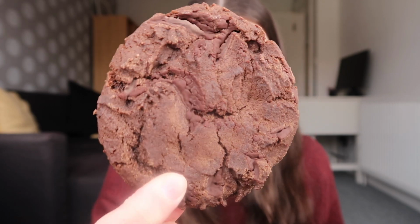I did also recently try the new Subway vegan cookie and that was really good, so we'll have to see how these compare. Looks wise, I feel like they're quite similar to the Subway one. I mean, they smell really good. They definitely smell chocolatey. I can't see like huge chunks of chocolate in them. It seems more of like a melted chocolate situation.